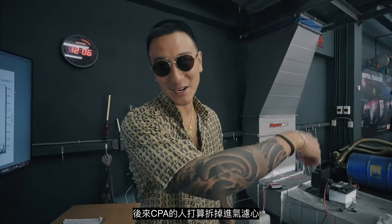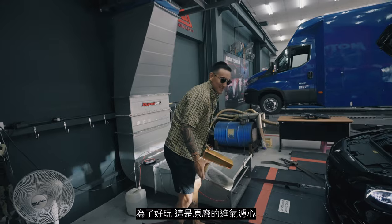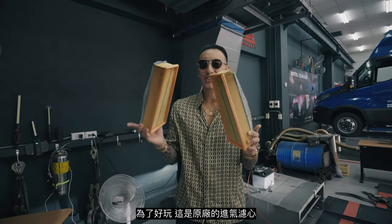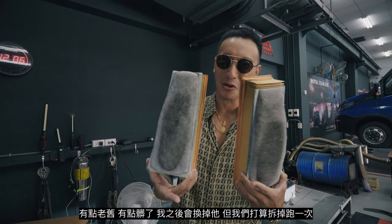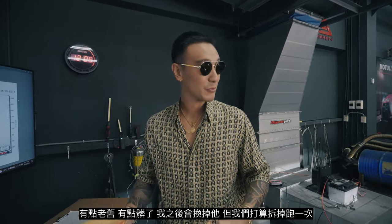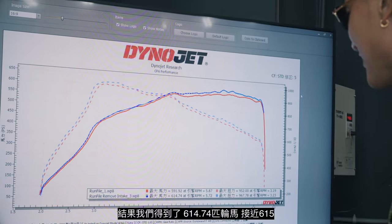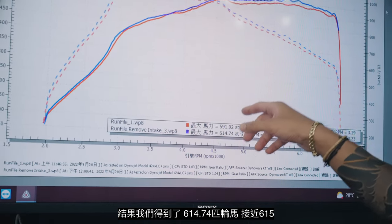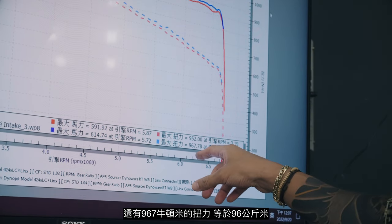And you know what? Just for fun, the guys here at CPA decided to take off the intake. These are the stock air filters, really dirty. It's getting kind of old. These will have to go, but we decided just to take them off and see what we get. And we got 614.7, almost 615 at the wheels, and 967 Newton meters of torque, 96.7 kg of torque.